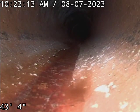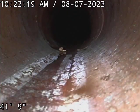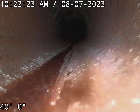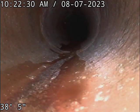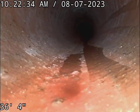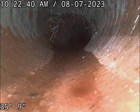And you don't see any cracks or roots or anything. Just contamination, which is common in all lines. But not the debris. I'll show you where that was at before. That was right at this next joint section, right in through here. So this area is where. And that's probably it right there.